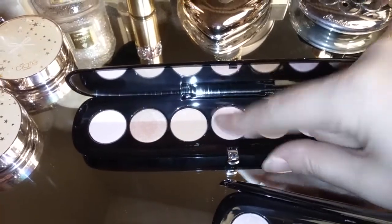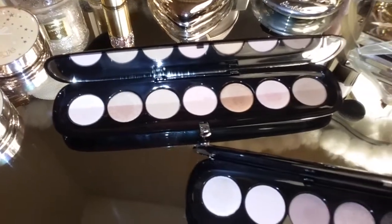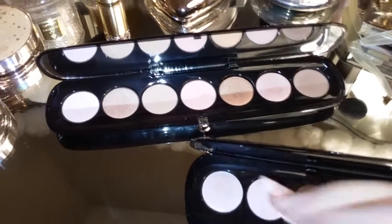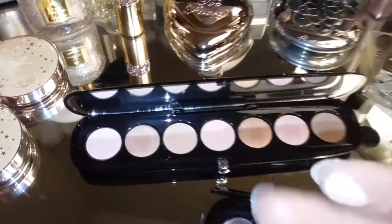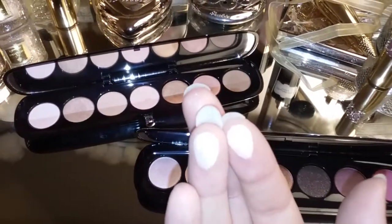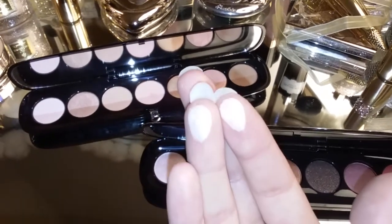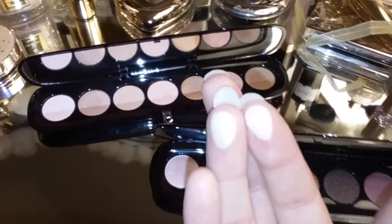let's get a matte here. We've got this light pink in the Lover, and we also have a light pink in a newer palette. You've got them right there. And they look almost exactly the same. I mean, there's a slight shade difference, but as far as the formulation, they're just as creamy.